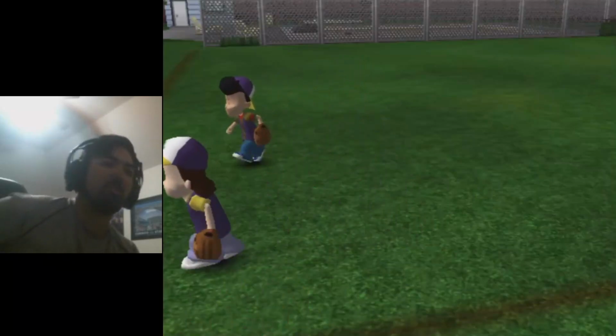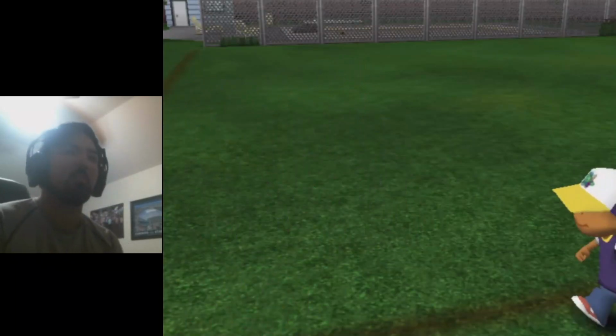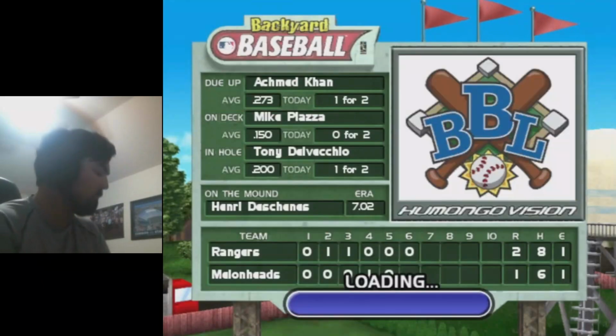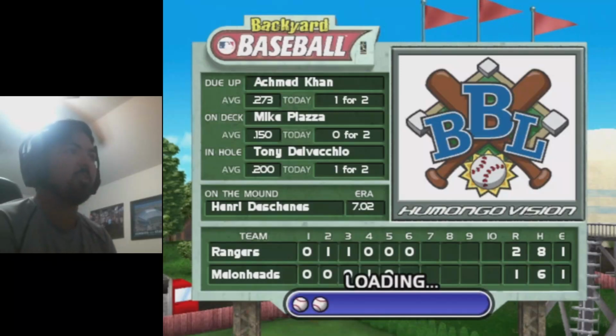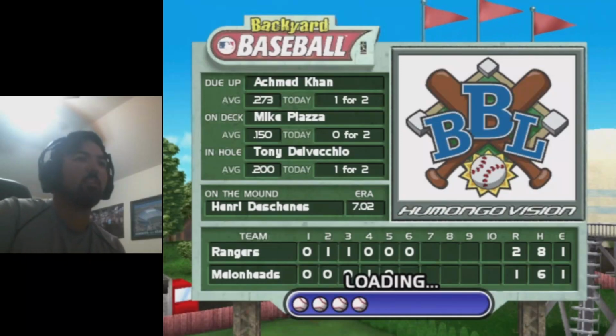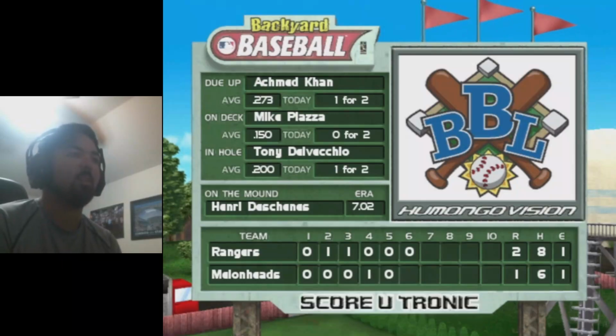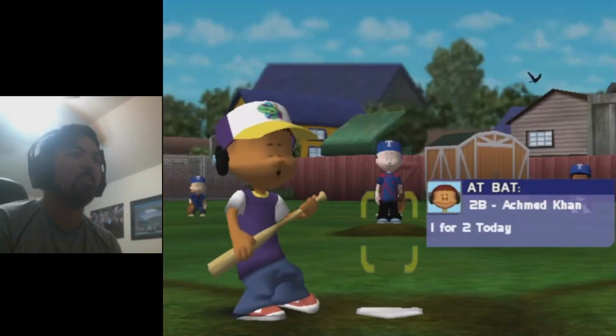Piazza makes the catch. Almost slammed into his shortstop. We're down to the final three outs with a score of Melonheads 1, Rangers 2. So they're going to have to try to scrape something together. They've got Achmed, Piazza, and Delvecchio. Three struggling hitters. What do they have in store for them in the bottom of the sixth, down one?